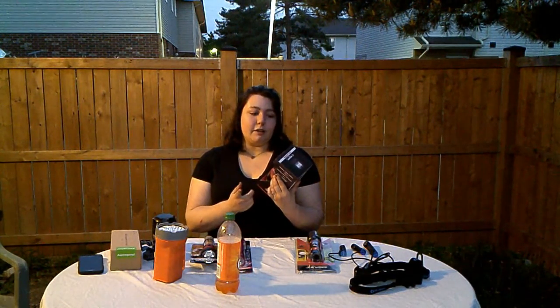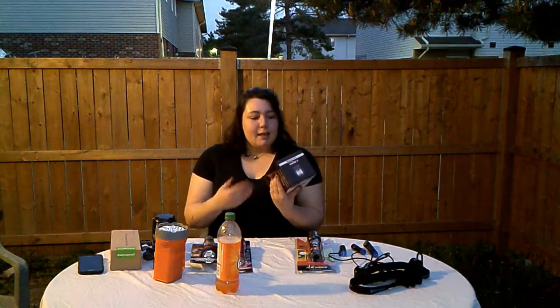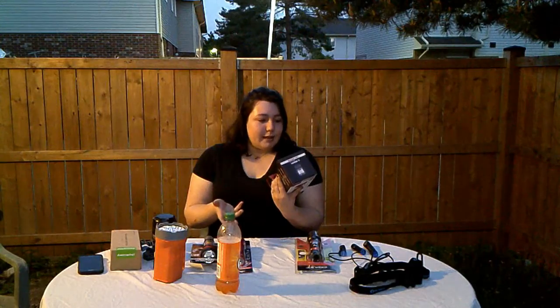The next one we have is actually a lantern, just like the little one, but a little bit bigger. Unfortunately, again, the batteries are not in it. But this one is 500 lumens, which is a pretty dang bright light. This one is from Midland. You can order it off their website, Amazon, anything like that. It's called their Red Lantern.